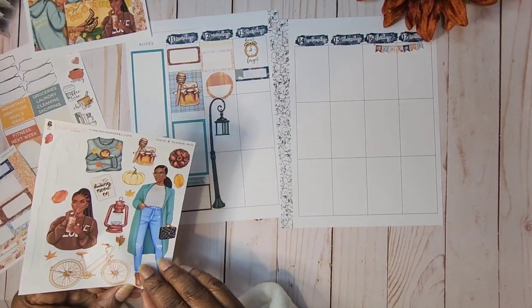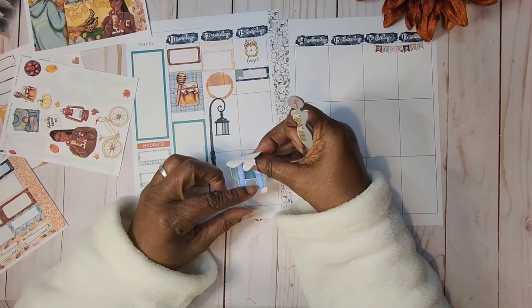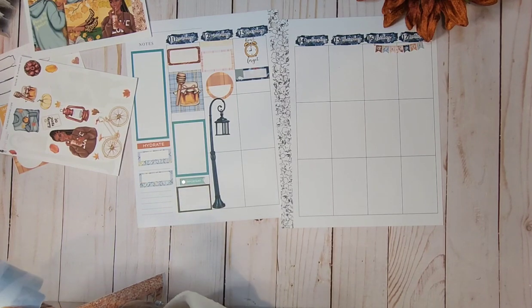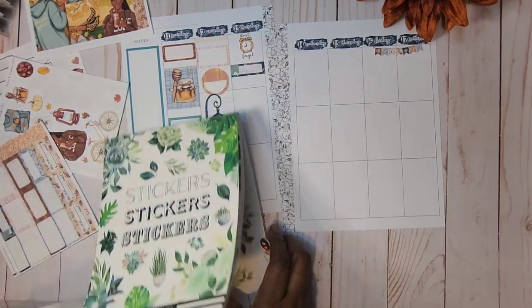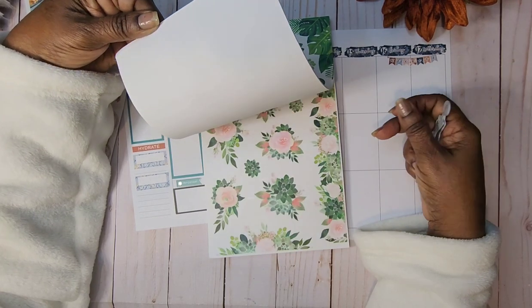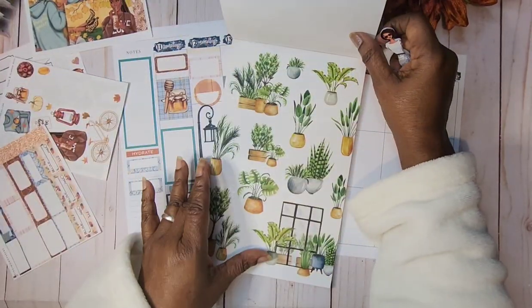So if we put that there, we definitely got to go ahead and put the girl down. And I don't want her just standing on nothing. Oh, these just look okay. Okay, hold on. Let me get my wax paper. I see what you're doing. Hold on. In the green family, see if we can find. Here we go. Just looking in this.